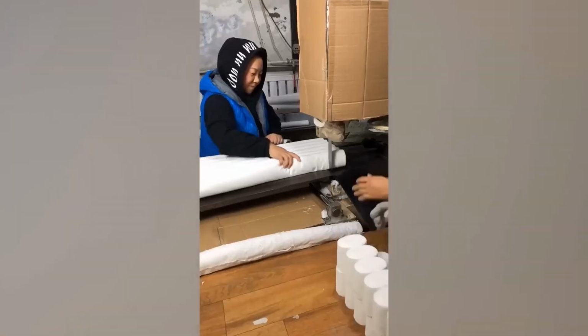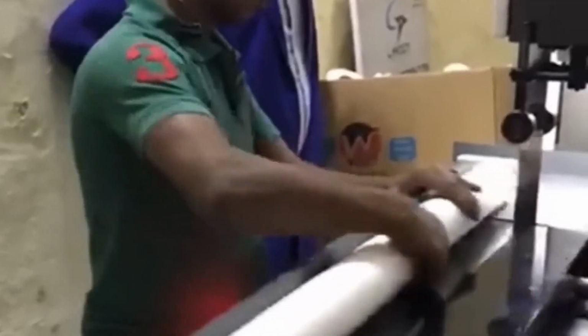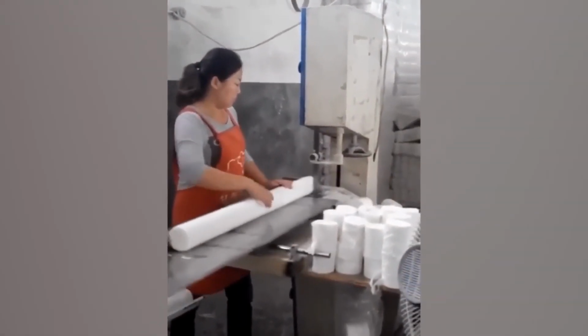Tasty. Toilet paper rolls always start out much longer before having to be cut to size. For most people, it's safety first, making sure their hands are clear of the saw blade. Then there's this lady, who obviously wants to knock off early on Friday.